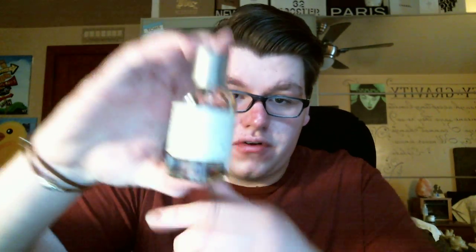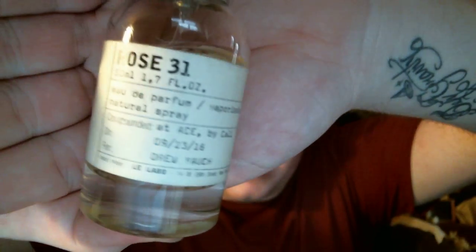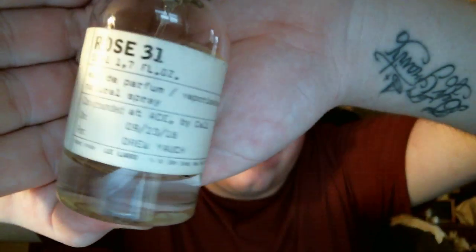The reason why it's called Rose 31: rose is the main note, and there's 31 ingredients in the perfume. That's it. They don't spend a whole lot of time naming the fragrance. It's all about the perfume. So, here is the perfume that they made for me. Rose 31, 1.7 ounce, Eau de Parfum. Compounded at Ace by Cali on September 23rd for Drew Yauch. How freaking cool is that? I have never seen anything like that.